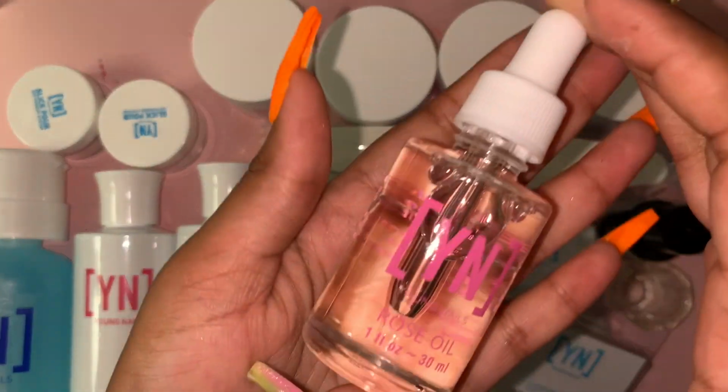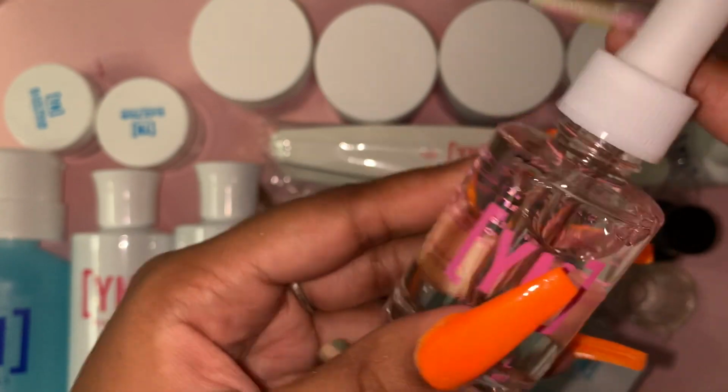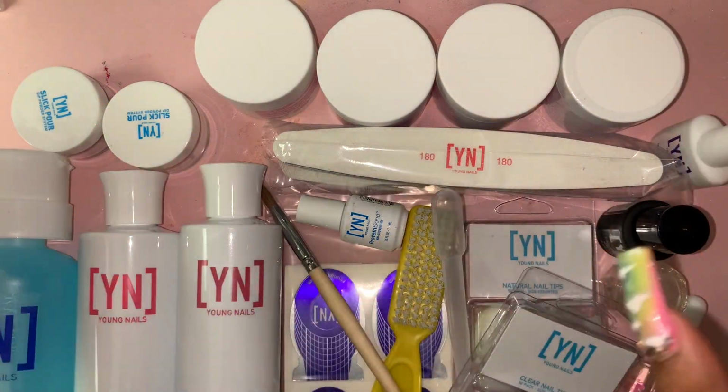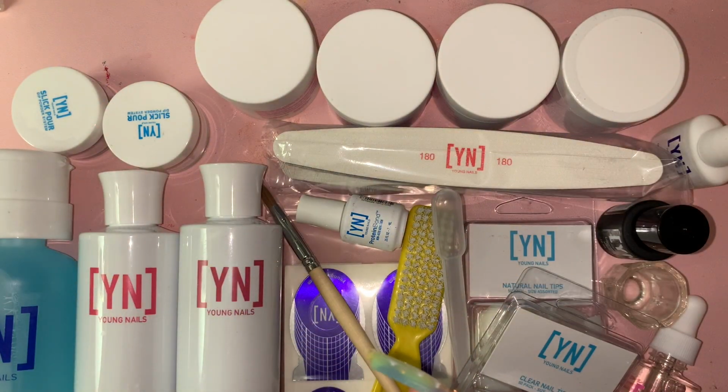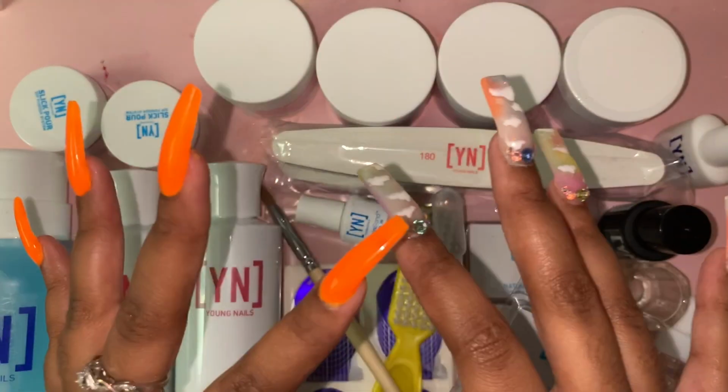I'm obsessed with their packaging. Look at how nice and good quality this stuff is. I'm just blown away by everything. I will be making a video using just these products because wow.